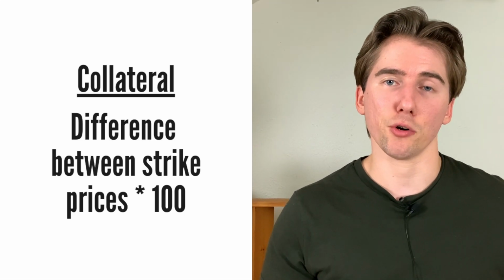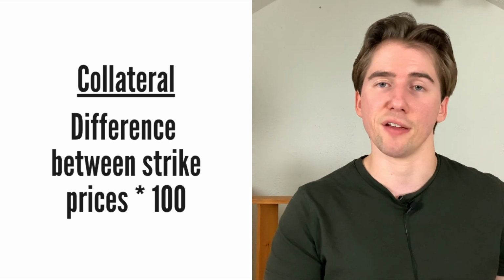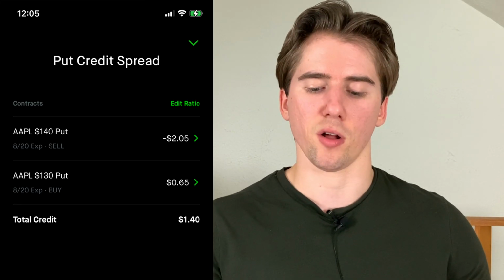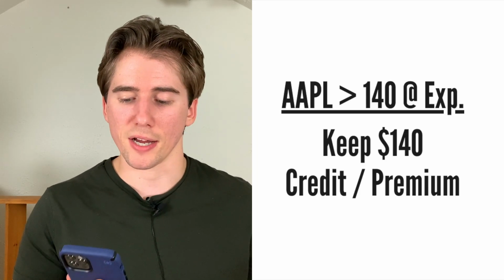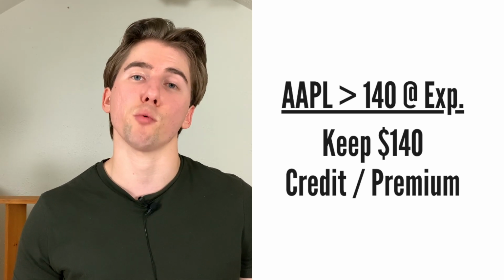Just like with a cash secured put, you're going to have to put down cash or collateral to put on your trade, but since you're buying an option, this is going to reduce your cost significantly. If we wanted to put down just $1,000, we would buy back this 130 and we would receive $140 in credit in order to put on this trade. If Apple was trading above our top strike price, 140, at our expiration date, August 20th, then we'll keep that $140 of credit.